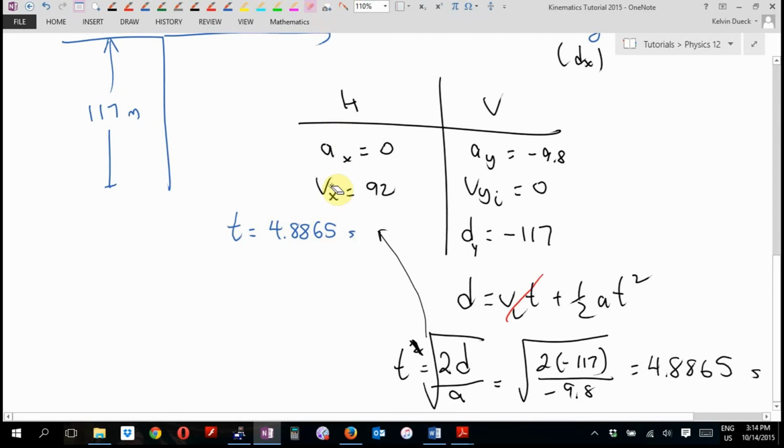What's the equation that has A, V, T, and D in it? Which one? Bottom right one. Can you read it to me? The D equals VI T plus a half AT squared. Why did Clayton waste breath? It's the right equation, but why don't I need to write this? Because A is 0. Most common mistake number 2, kids want to put the negative 9.8 in there.